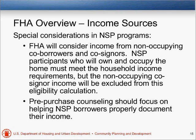Here are some special considerations that we have with NSP programs. Now, FHA in their underwriting allows income from the non-occupying borrower, the cosigner, to be considered and to be used to qualify. NSP, however, restricts the type of income that can be used. So NSP participants who will own and occupy the home must meet the household income requirements, but the non-occupying cosigner income will need to be excluded from the eligibility calculation. So this is one of the main differences between NSP and FHA.